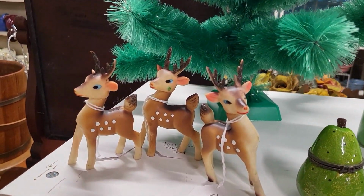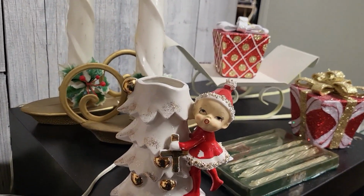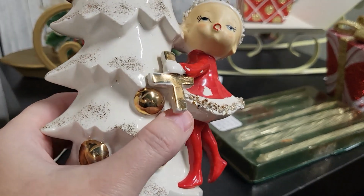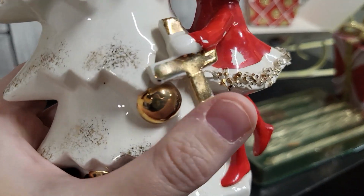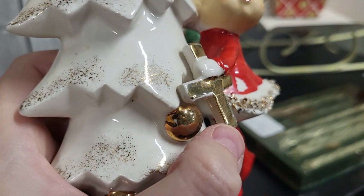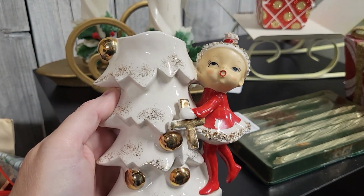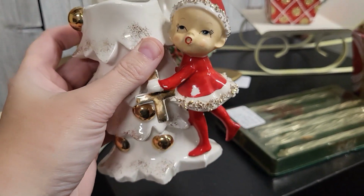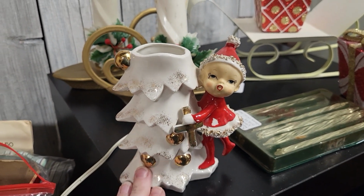I got the little reindeer for $8 a piece. Oh. Oh, look at her. Oh my goodness. She does have a little bit of paint loss. That is so cute. $35. I think that has been repaired. I see a line there. Oh my gosh. She's so cute. I know she's a harder to find piece. I don't like the repair or the condition on it. So I think for $35, I'm going to leave her here.